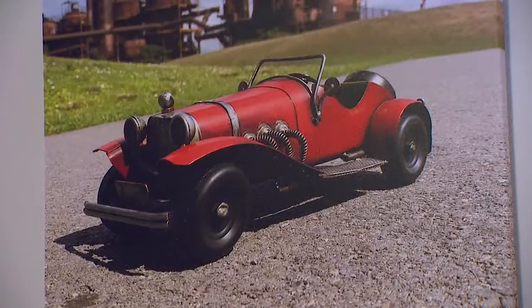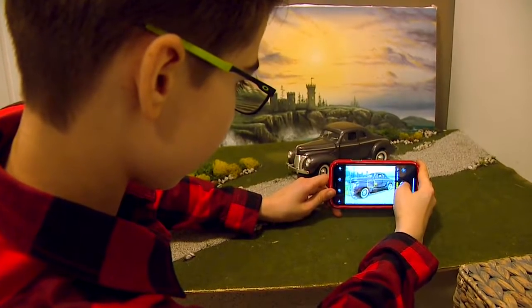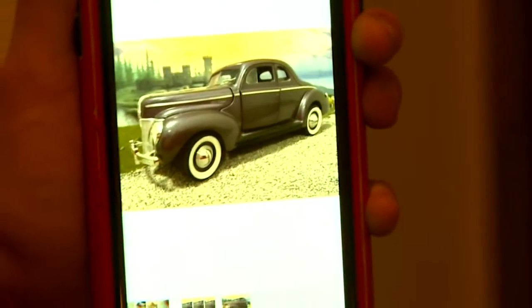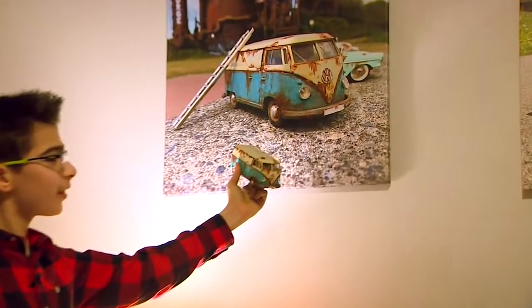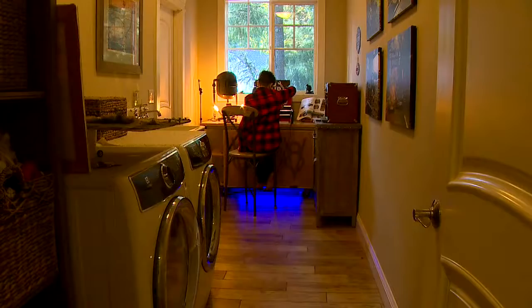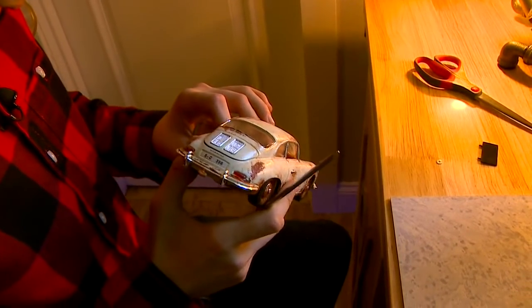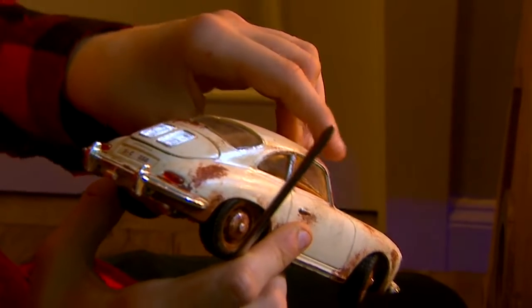Those pictures on the wall in his bedroom, the pictures downstairs, Anthony took those pictures. None of them are real cars. They are from his collection of models. It happens like this. Anthony has a little workshop. He goes over the models, makes them look rusty sometimes, paints on patina.